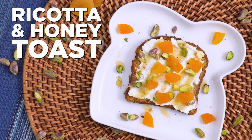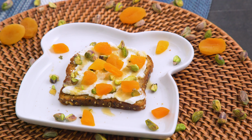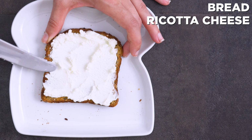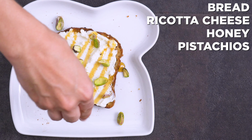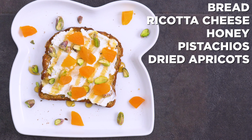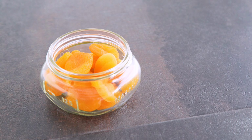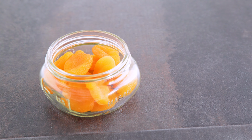Last is ricotta and honey toast. First, I layer on some ricotta cheese, followed by a drizzle of honey, and top it off with some pistachios and apricots, both of which I got in smaller amounts in the Sprouts bulk section to keep costs down. Again, bringing my own containers to try and cut back a bit on the plastic.